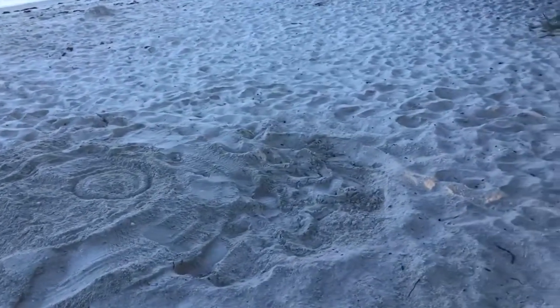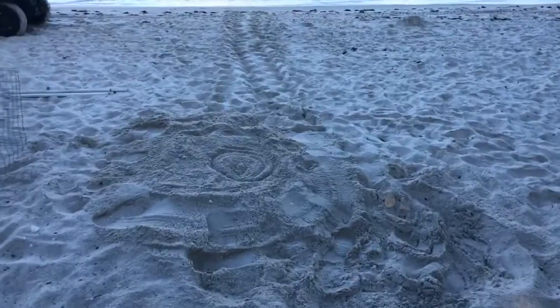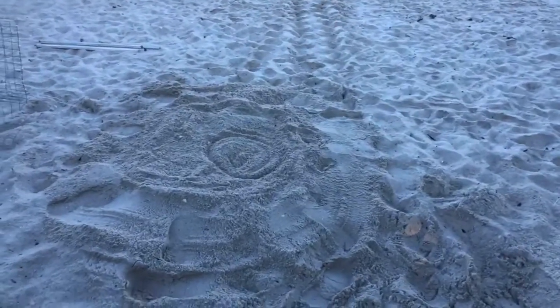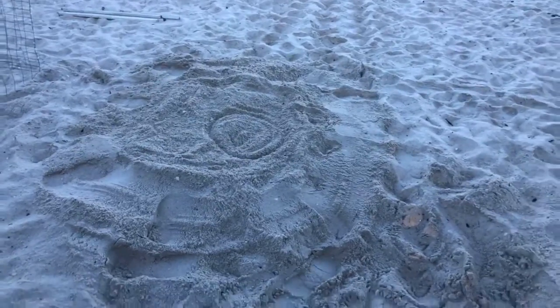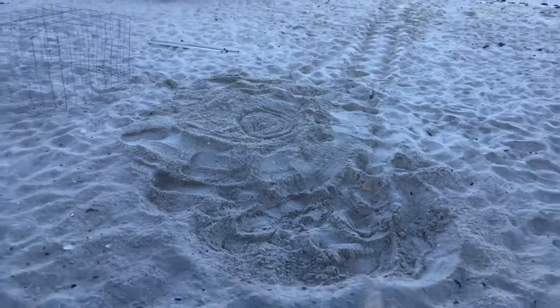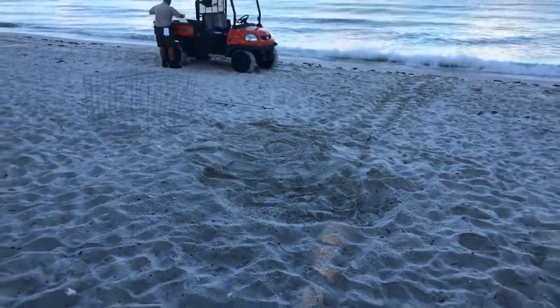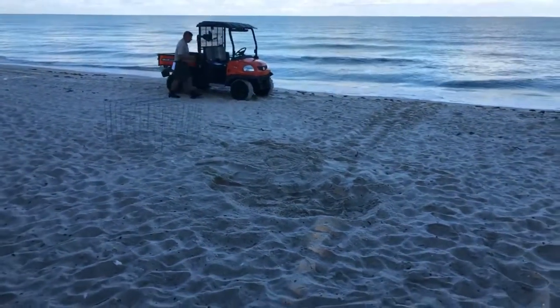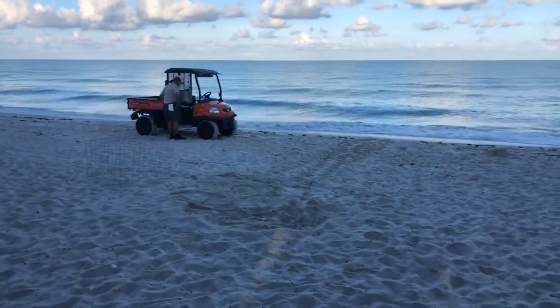So there it is. Right where the circle is. That's where the eggs are. What a great morning. Boy, we're off to a wonderful start this morning. Just an excellent start.